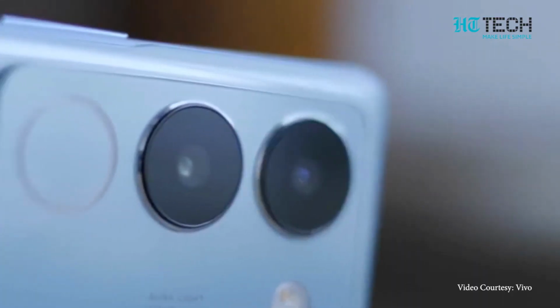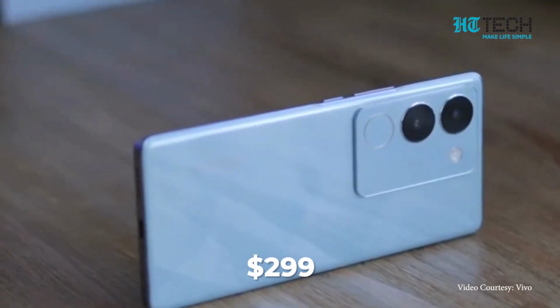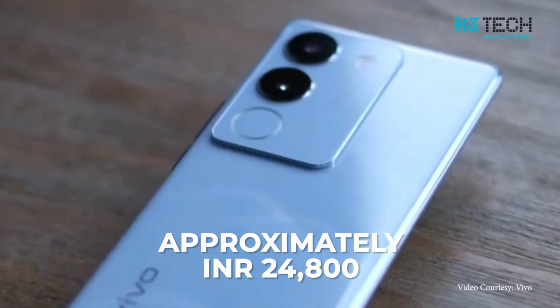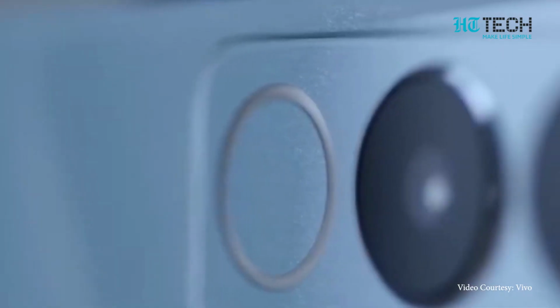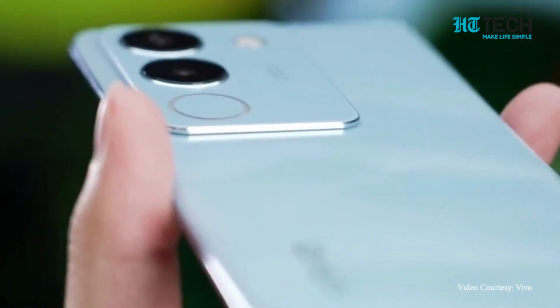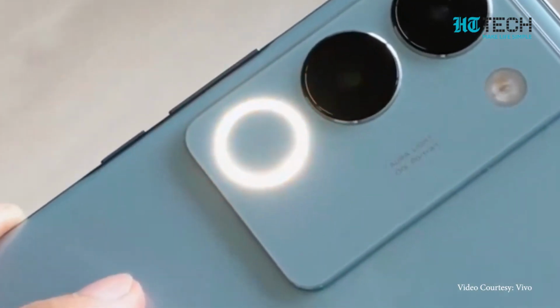According to reports, the Vivo V29 Pro could be priced at $299, approximately Rs 24,800 globally. With its impressive specifications and promising features, the Vivo V29 Pro is set to make waves in the smartphone market upon its launch, offering users a powerful and immersive mobile experience.